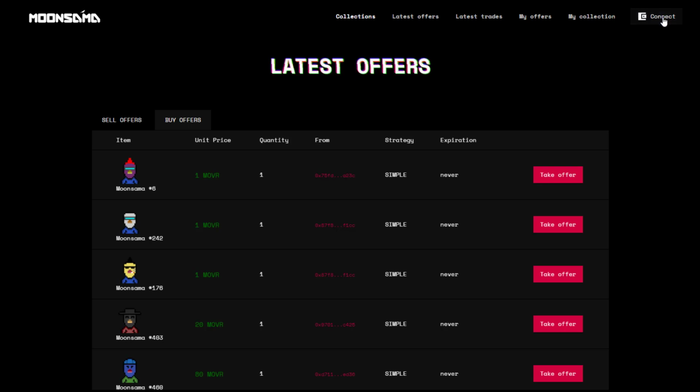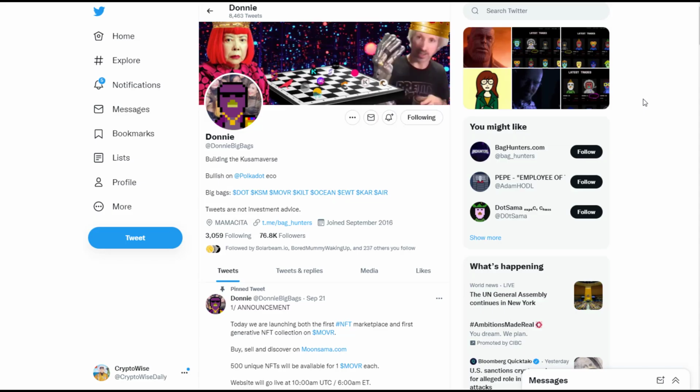And it works like all the others through MetaMask. You can add Moonriver to your MetaMask, and that's how this all works. But anyway, congratulations to DonnieBigBags and everyone else who was involved in this very, very cool project. Congrats on the success. Amazing to see Kusama coming to life with NFTs.